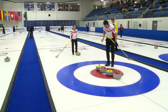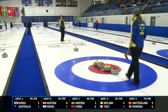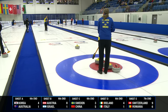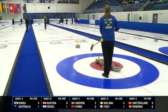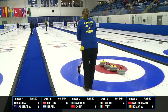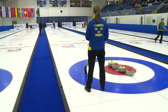Let's take a look elsewhere in the arena. Yeah, so Korea 4-1 over Australia. Austria is up 8-1 over Israel. Ireland's up 4-1 over Italy, and Switzerland's got a lead over Romania 9-6. Yeah, big scoring game next to our sheet. Or 2 sheets over, really.